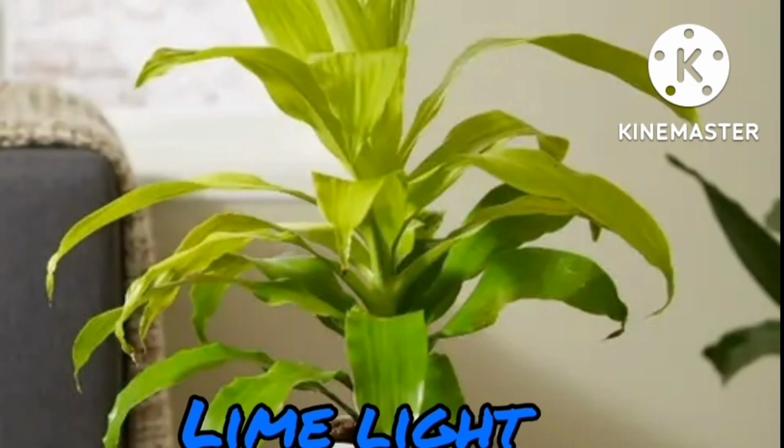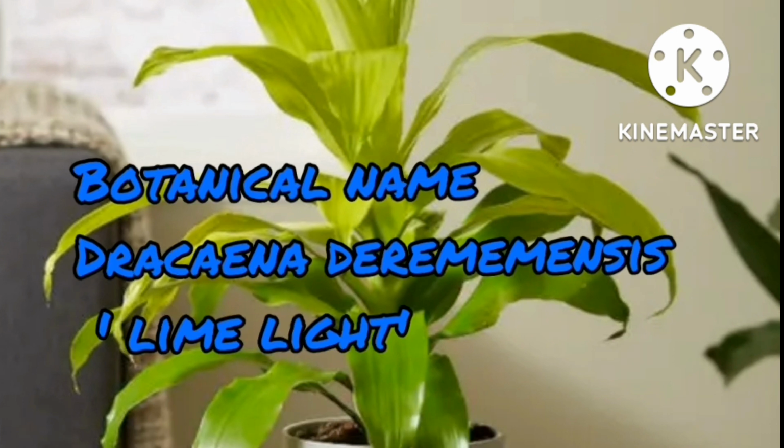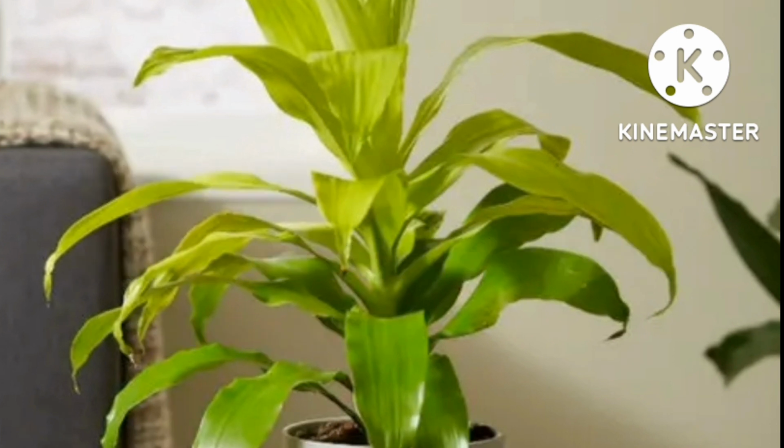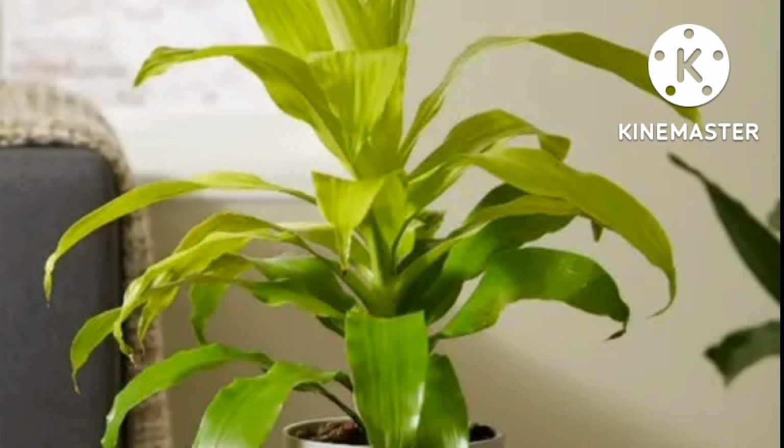Limelight. If you are a fan of light green foliage, then this is the plant to grow. It looks great with other dark foliage varieties on this list with its bright leaves.